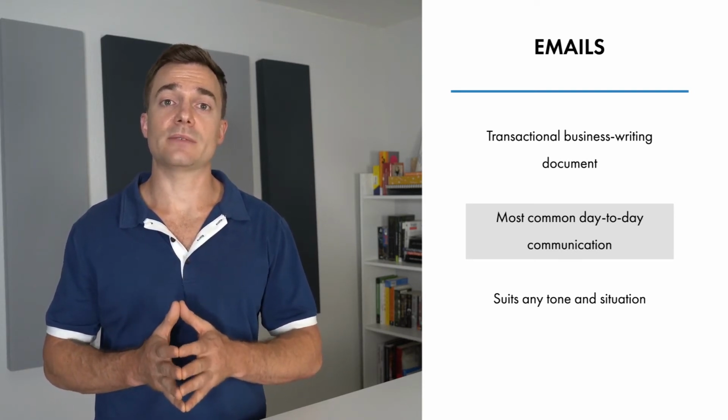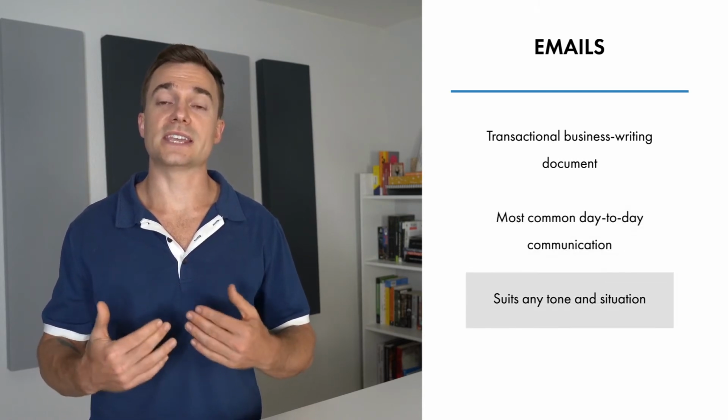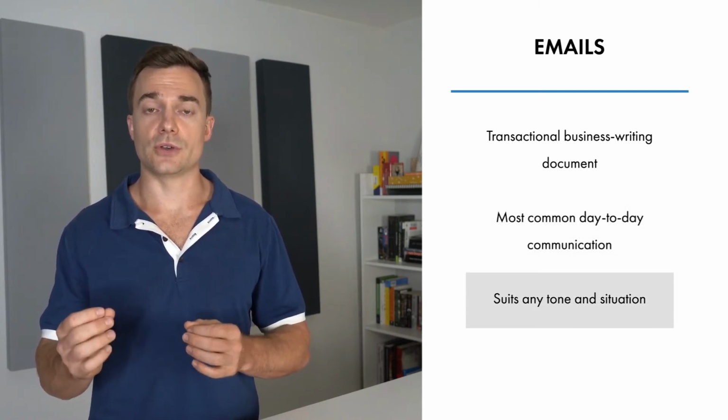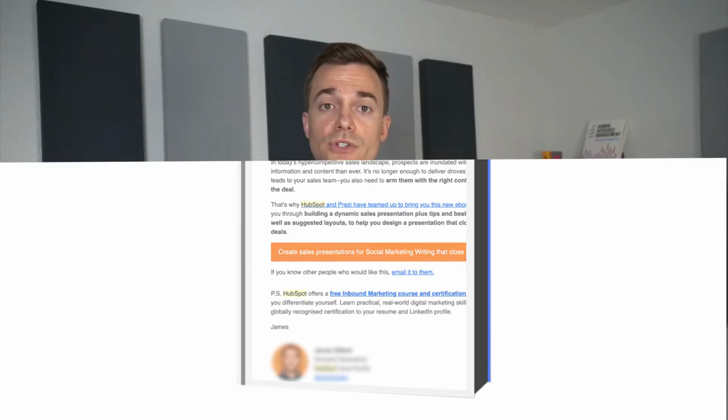And we can say that emails are a lesser form of business letters. And they have a similar structure and are easy to customize to suit any tone and situation. For example, when a student sends an email to their professor with a question about an academic project or an employee requests feedback from their employer, those are just simple examples of what could be in an email.